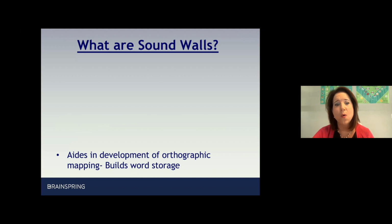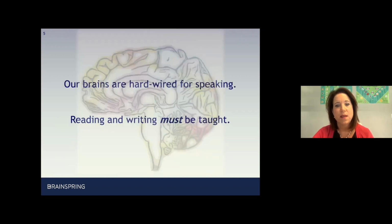And that's the whole goal of reading instruction. We want students to be able to open a book and instantly recognize those words, effortless decoding, so you can adhere to comprehension. And so we're going to take a journey back through the underpinnings of this.